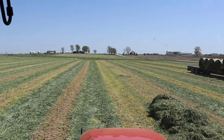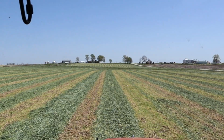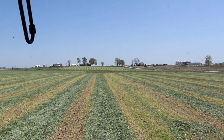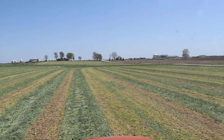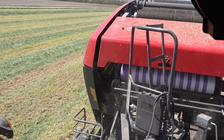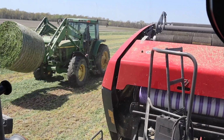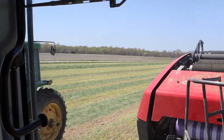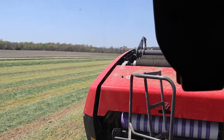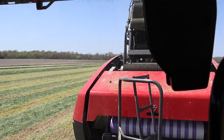So we're trying to figure out what we're doing here. We're helping Brian out because his McHale is having some issues. We got the round baler to do some demo work on the oats. They're at the house, but they're not quite ready yet, and his rye is. So David's on pickup duty. I guess I could run the truck for him, so he wasn't driving back and forth.